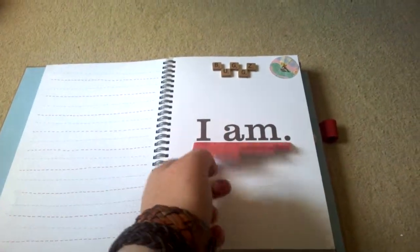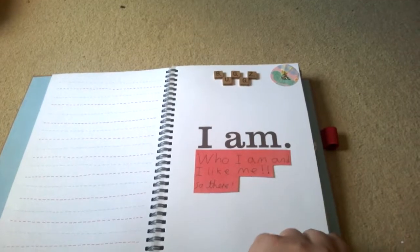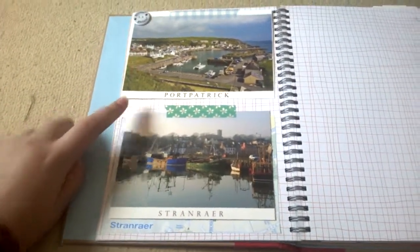I've got a flap, which you'll soon find out that I just love them. Got a couple of words to describe me, but pretty blank. Just like that page. Okay, so we went to Scotland on holiday to Portpatrick and Stranraer.